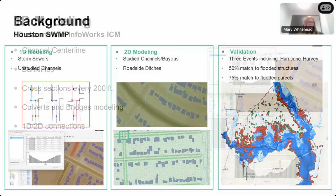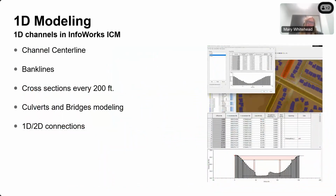So as I mentioned, for the 1D channels in InfoWorks, we did cross sections every 200 feet. We did not have survey of the channels, so we were reliant on the DEM to build the cross sections we needed. We did go out and were able to do survey on major structures that we did not have as-built drawings for or GIS information on. So culverts, any sort of check dams, and bridges. Those were all collected in the field so that we could accurately represent them in the model. But the City of Houston also does have a very thorough GIS system that tracks this, and they were able to provide quite a bit of information, including as-builts, which was very helpful.